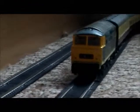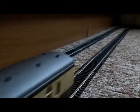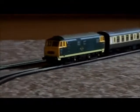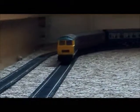And now she's taking part in an event already. Yep, Hymek D700. Again, of course, just at the start of this month, I showed her pulling this train by herself in a separate video. Here she is now with the lighter train.